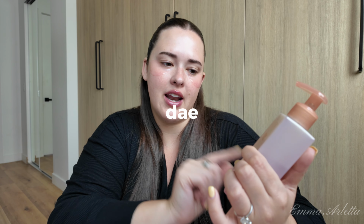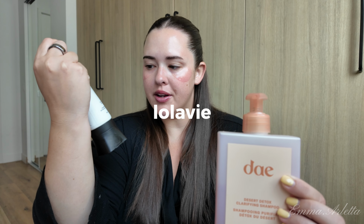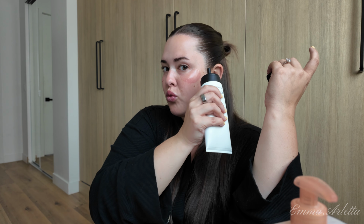I have two that I really like. I have this Day One, which is really nice. It has a pump top, and it's the Day Desert Detox Clarifying Shampoo. It has some of those little beads in it. Clarifying just means that it's going to get out all of those gross products that you have built up in your hair. And then I also love this stuff, the Lola V Exfoliate and Detox Scalp Shampoo. What I love about this product is it has this handy little applicator, so it's really easy as you put the product into your hair. You can separate and part your hair and get the product concentrated on your actual scalp.